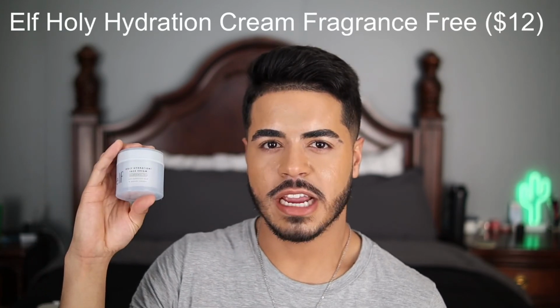The first of which being this e.l.f. Holy Hydration Face Cream, and this is their fragrance-free version. This has a pretty solid ingredient list. We've got squalane, niacinamide, glycerin, hyaluronic acid. All these are going to help with moisturizing the skin and improving skin barrier function.